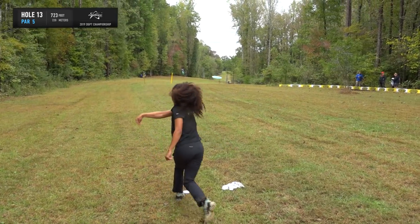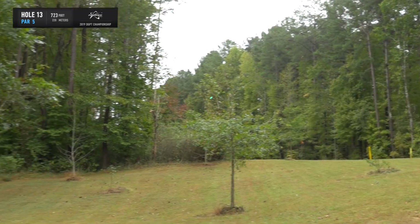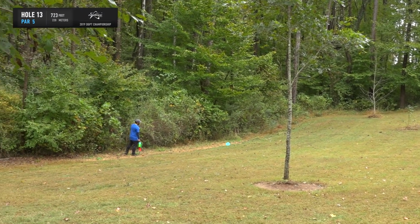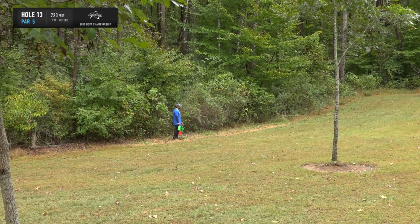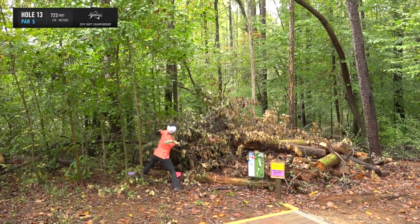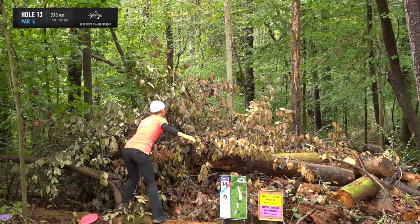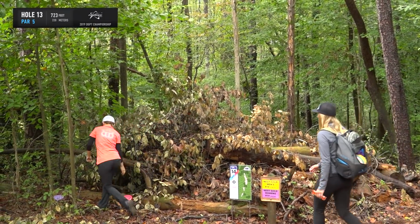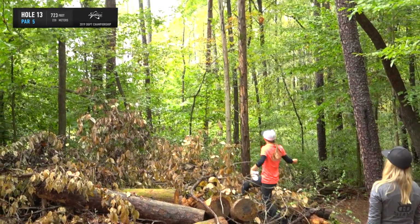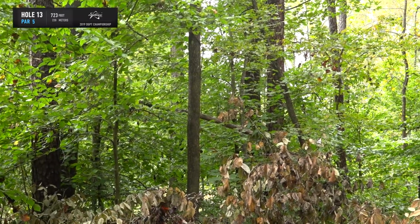Oh, and Rebecca going with a rare forehand here. She's not a forehand player much. No, not very often. Oh, and that's tight and a little pinched. Still probably able to do something from there, but wow, look at this. Oh no. Oh no is right. And I mean, she didn't advance but 15 feet. She's standing on a brush pile. Oh my gosh, this is a disaster.